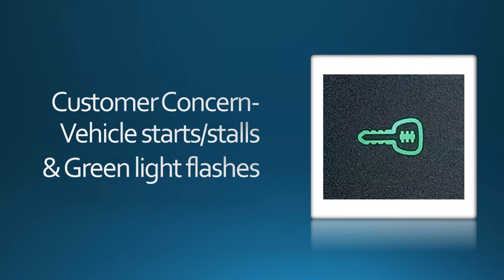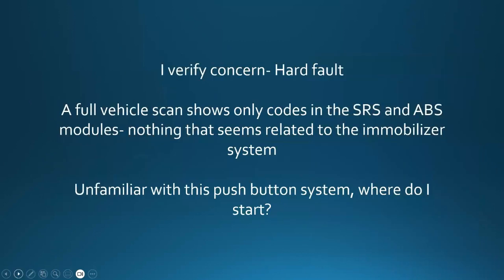This has been their immobilizer indicator on most vehicles that I can remember, going all the way back to the late 90s. So you'll see this in a lot of Honda and Acura vehicles. And if it's flashing, that usually means that there is some sort of immobilizer issue. And that's what we have here, along with the start stall. Which, not always, but a lot, the start and stall function of an engine is a good indicator that you have some sort of immobilizer issue.